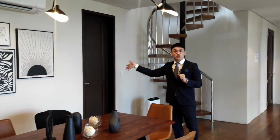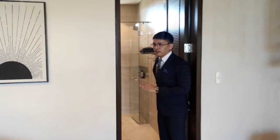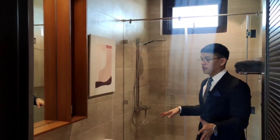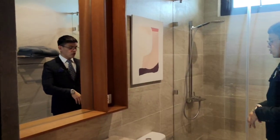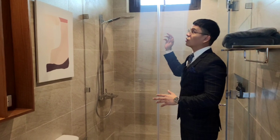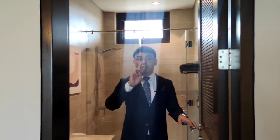This is the toilet for them. Again, guys, it's marble finish. It's a decent size for a shared toilet and bath. You have a massive mirror there. You have a beautiful overhead shower, and of course, this glass partition. And it's shared for bedroom number 2 and 3.